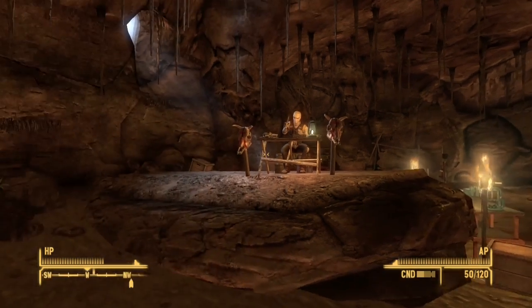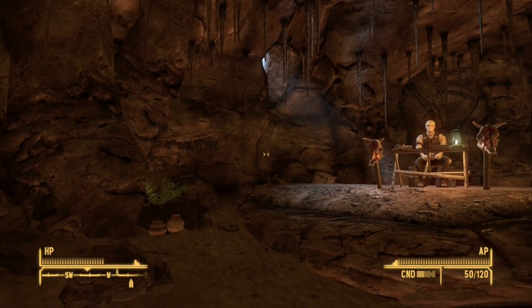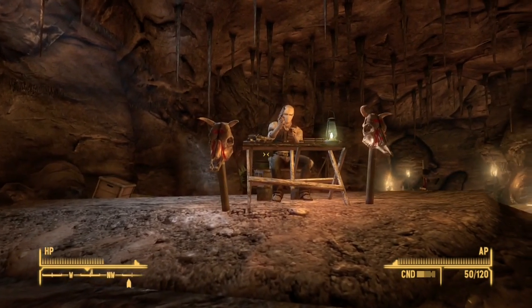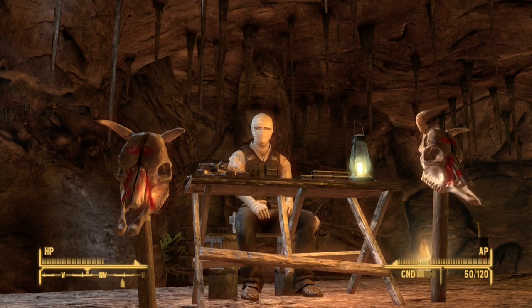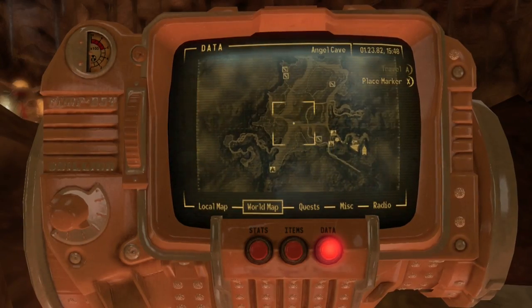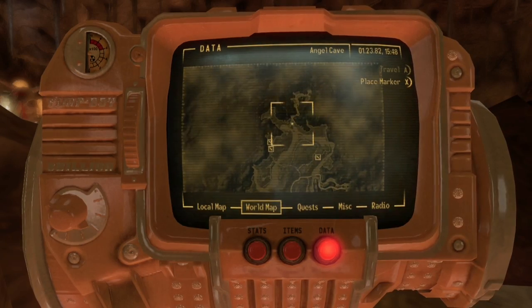We met a couple of people. We met Follows Chalk, who showed us the way to the Dead Horses camp. And we met the Burned Man, ex-legionary, and all-around badass-looking in this place, Joshua Graham. And he gave us a task to go to various pre-war sites to get supplies for another tribe and a friend of his that's located up there somewhere.